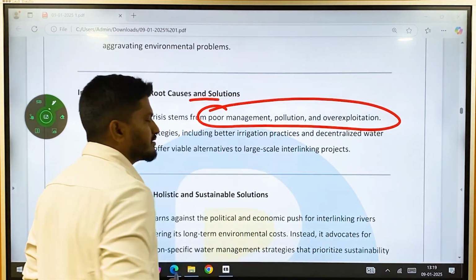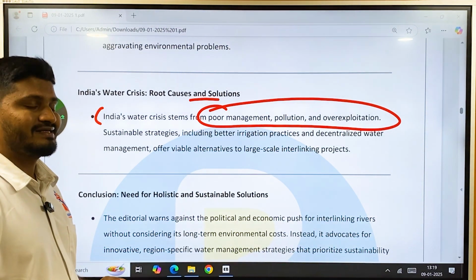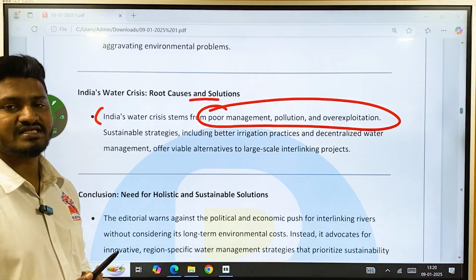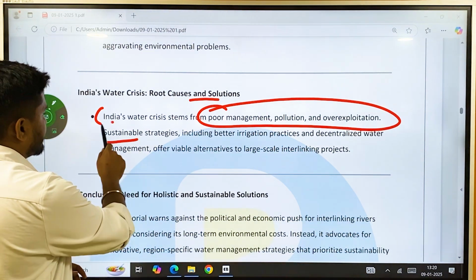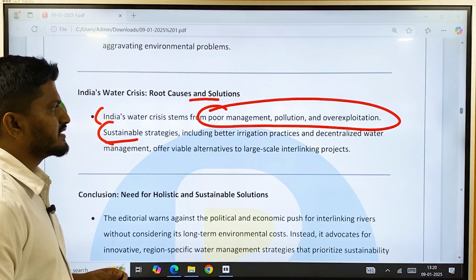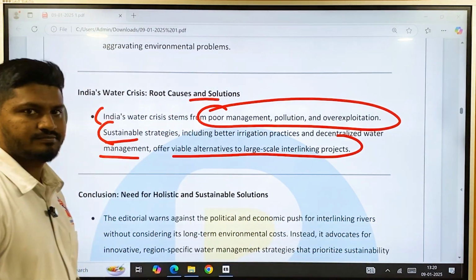We can manage water more efficiently. We can stop the rivers from getting polluted. We can stop the rivers from getting overexploited. In that way, we can reduce the water crisis in India. Instead of going for the extravagant river linking project, we can go for these smaller solutions, which need sustainable strategies, including better irrigation practices and decentralized water management, which offer viable alternatives to large-scale interlinking projects.